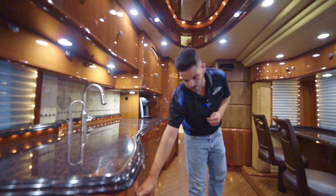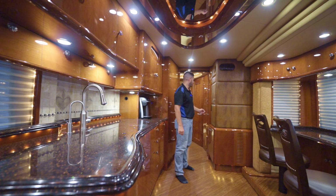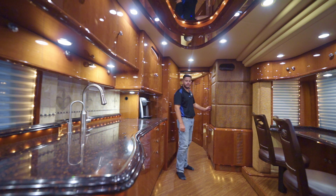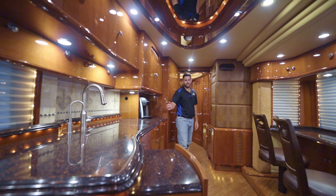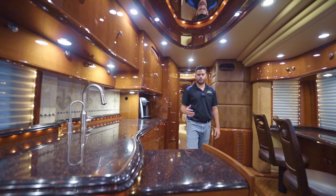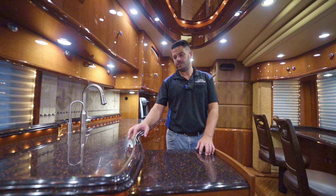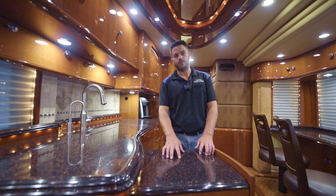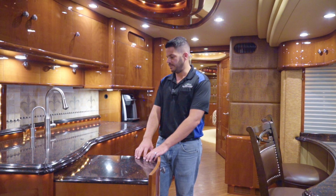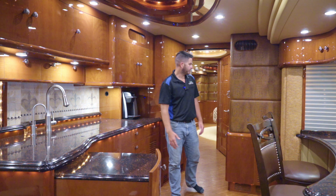But what's really cool about that area that I just showed you is if we come back here into the hallway, there is a button called Galley Cabinet. And when we push that button, it's actually going to pneumatically trigger this extension to come out. Gives you a nice extended workstation where you can do your food prep, or any of your staging of your foods or anything like that that you need to do prior to cooking them and serving them to your guests.